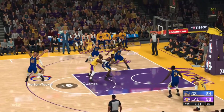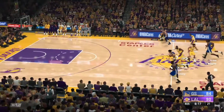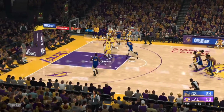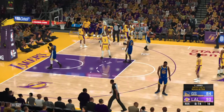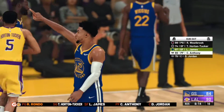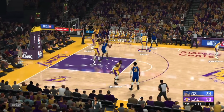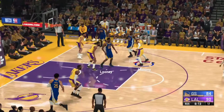Pass to Horton Tucker. 6 on the shot clock. That shot misses. Warriors trail by 6. And James picks up the foul. That's foul number 2 for him. Russell Westbrook in for Rajon Rondo. The pass to Curry.